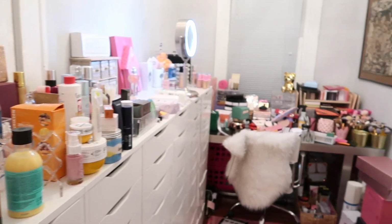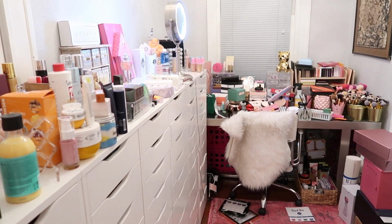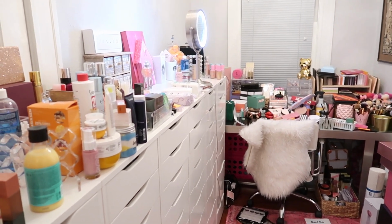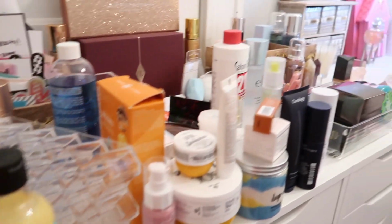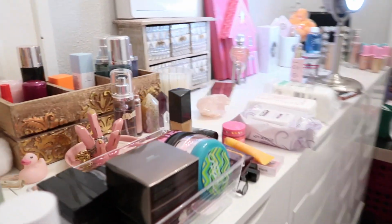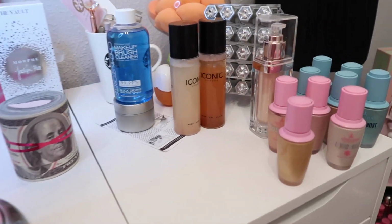We're still looking like a complete mess, and I kind of put this project on hold for a couple weeks, but we're picking it back up today. I have a bunch of stuff on top of all of these Alex 9 drawers, and it's somewhat organized. These are my overflow highlighters that we're going to be going through today. But for the most part, it's still kind of random.